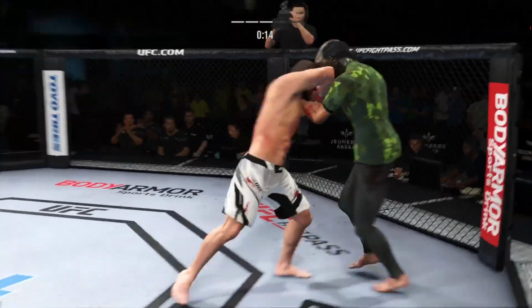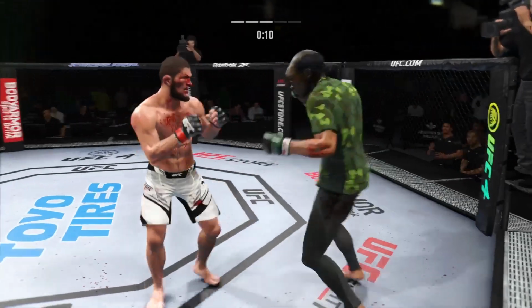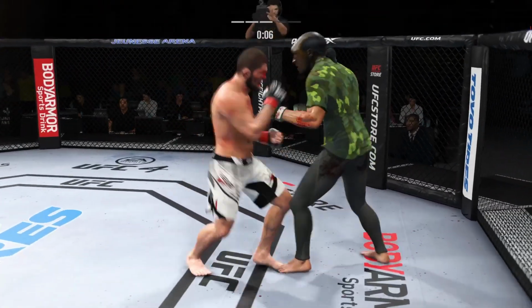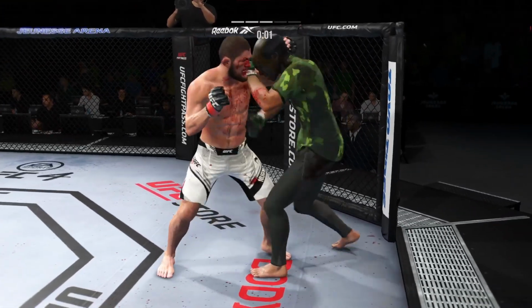Single collar tie now. Nice jab by him there. He's going nose hunting tonight, huh? Yeah, he's great with the jab. And not only as a setup, he really is trying to get damage off every time he throws this punch.